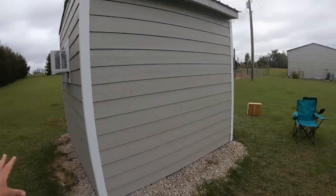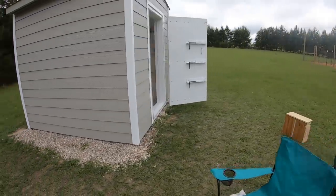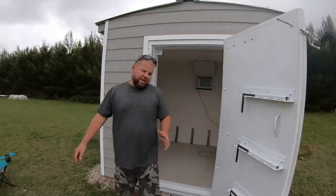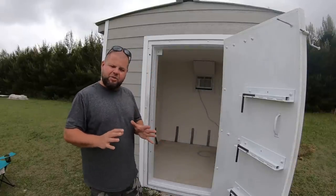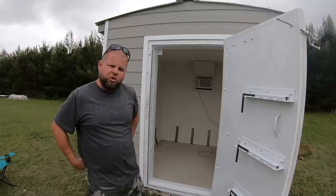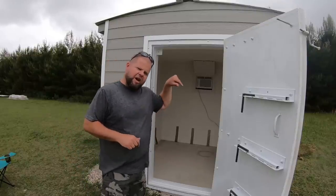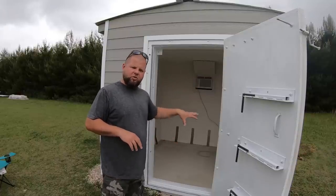But other than that, this thing is just about ready. So yes, I know, we're still not completely done. This is probably one of the last episodes, but we're gonna have one more for sure. And that's where I'm going to build an attachment to go on the back of the tractor to drive those deep earth augers into the ground here that I'm going to ultimately bolt this shelter down with.